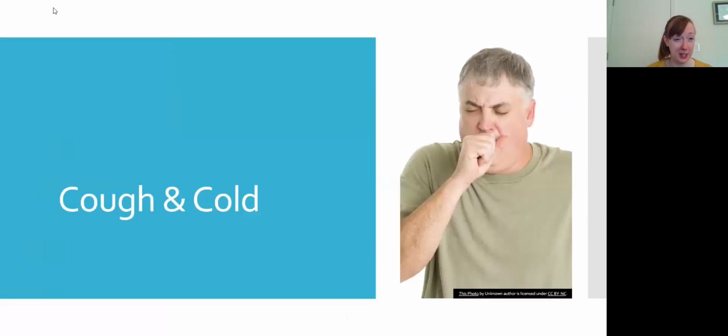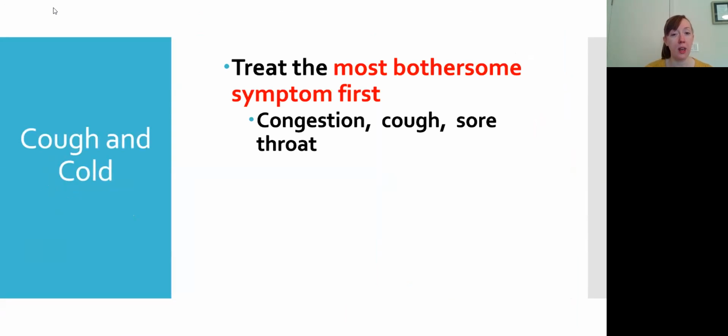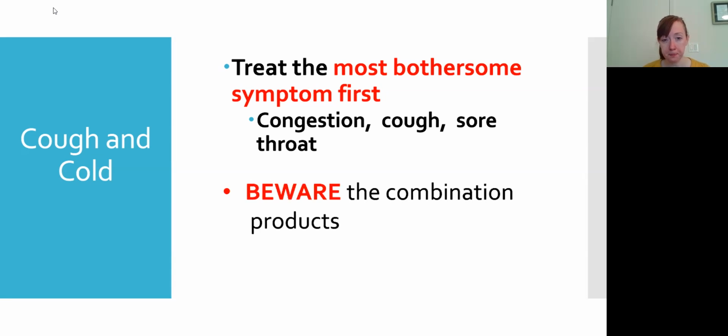Then cough and cold. So this is a big meaty subject here. So there's lots to think about with cough and cold medications. So treating the most bothersome symptom first. So pretty much in general with the cough and cold medications, it's not a cure. You're not going to get rid of the cold necessarily. You're really just treating symptoms. So what's most bothersome to you? Is it a cough issue? Is it a sore throat? Is it I can't breathe through my nose? Is it my nose is dripping and dripping and dripping? So a lot of times, we're just kind of doing symptom treatment there.